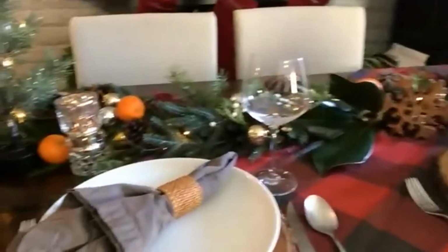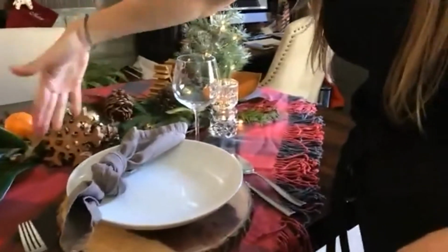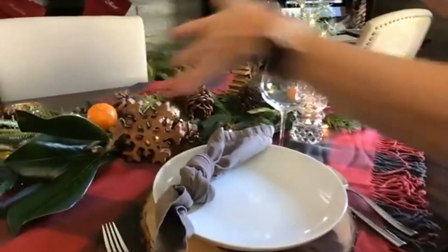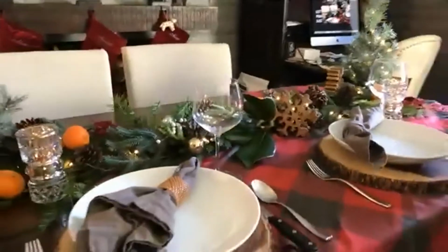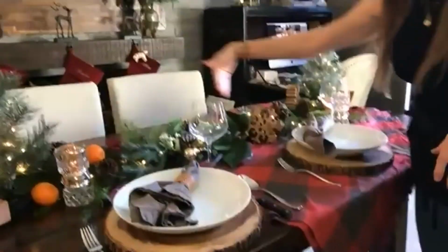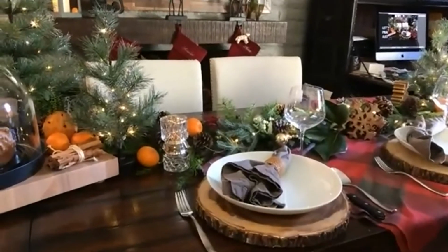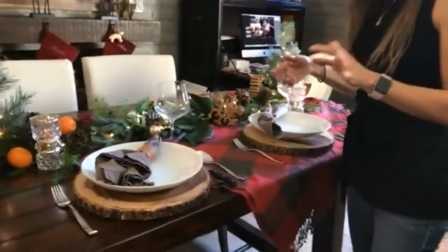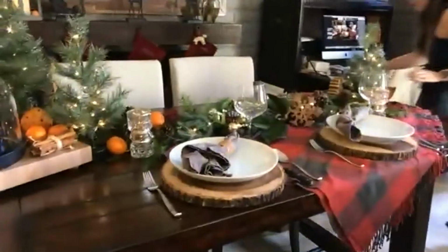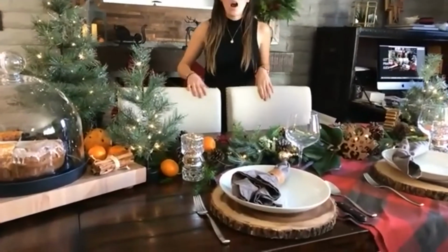But as you can see, it just dresses the table so much, and you don't have to have everything so formal with so much stuff when it comes to glassware or silverware. I personally would rather do this. I enjoy it a lot more. You would be surprised at the feeling when you sit down at a table like this and spend time with your family. It just encourages conversation and quality time together.